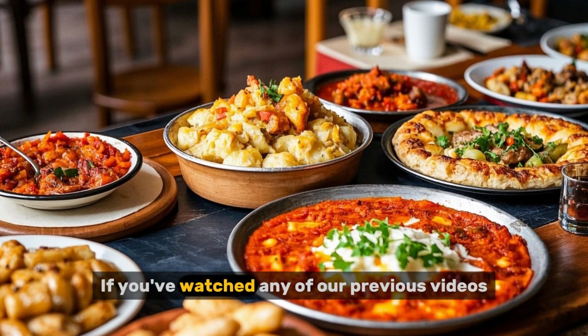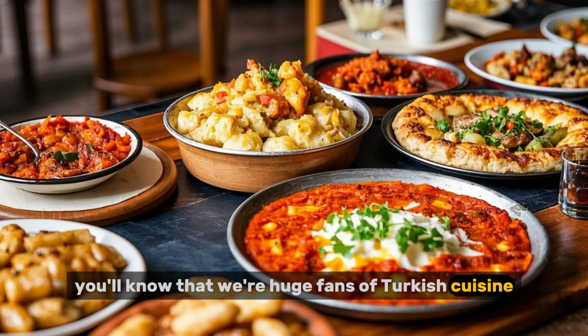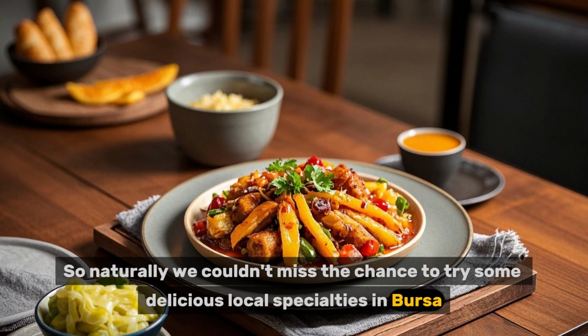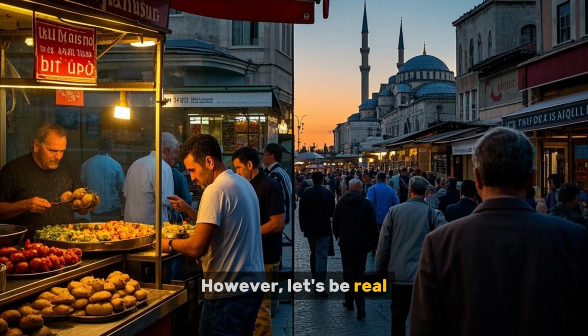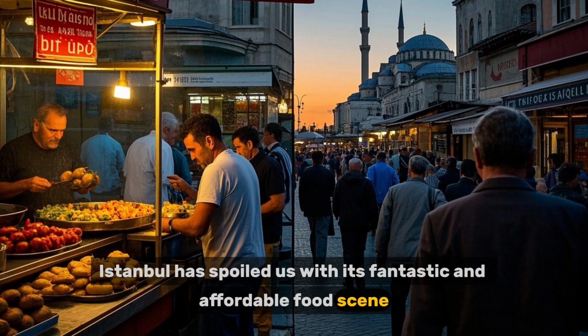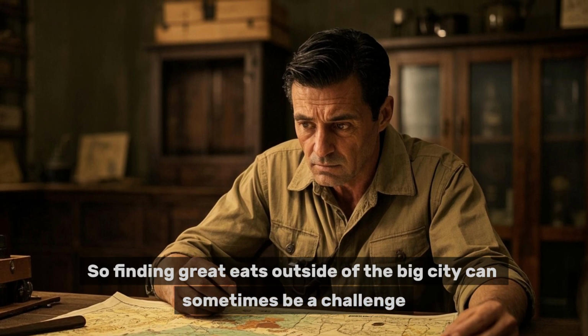3. Lunch. If you've watched any of our previous videos, you'll know that we're huge fans of Turkish cuisine. So naturally, we couldn't miss the chance to try some delicious local specialties in Bursa. However, let's be real. Istanbul has spoiled us with its fantastic and affordable food scene. So finding great eats outside of the big city can sometimes be a challenge.